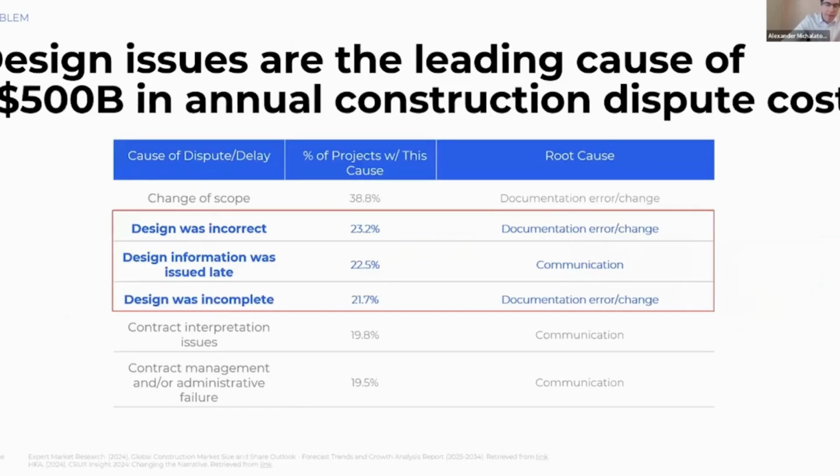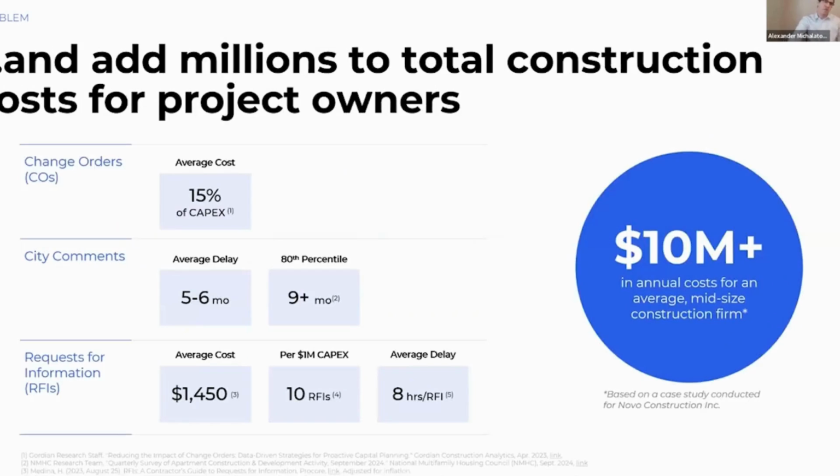So there's over 500 billion in construction overages per year. And if you do a root cause analysis, this was a study done in 2024, over 50% of those are caused by design. So either design was incorrect, it was issued too late, or it was incomplete, right? So at BuildCheck, we're trying to address that root cause problem at the source. And everyone knows what the ramifications are, right? It's change orders, it's city comments, delayed entitlement permits, and RFIs.